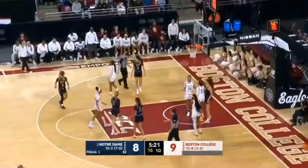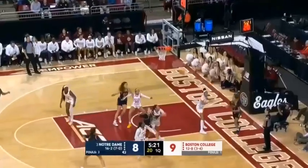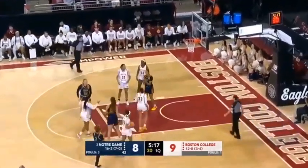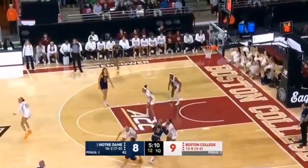Now goes against Boston College with Savannah Samuel in the game for the first time. It's two to go today in their rotation. We've seen them go all the way down the card. Citron for 3 is a little short. And then a foul called on the rebound. Well, for Notre Dame, now it's all sort of about positioning.